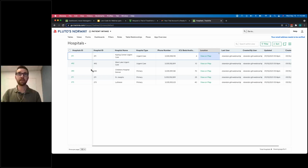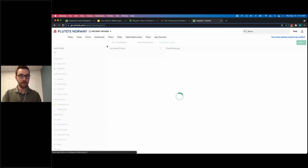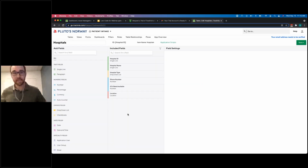So up top here, I'm in what's called our admin toolbar. This is where I make changes to the application as an admin. And you'll see that I've got one table. It's our hospitals table that we just brought in. And I can go ahead and edit this table. Upon doing so, this takes us into our table editor, where on the left-hand side, I can see all the different field types that I have access to. And in the middle, I can see all of the fields that are currently available on this table.